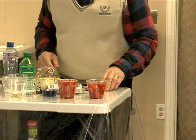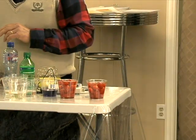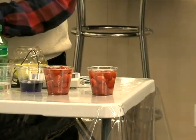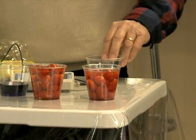Alkaline, highest alkaline. Yeah, this was the 2.5. Okay.